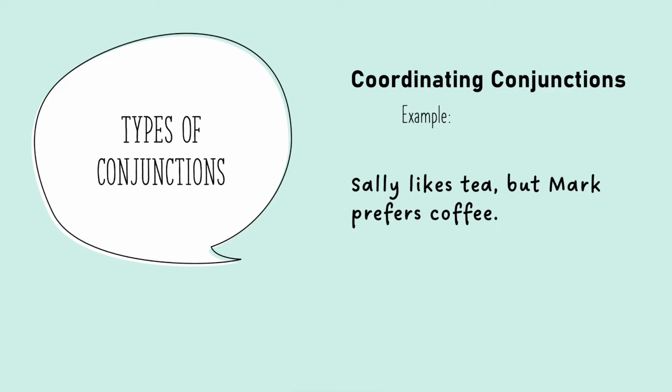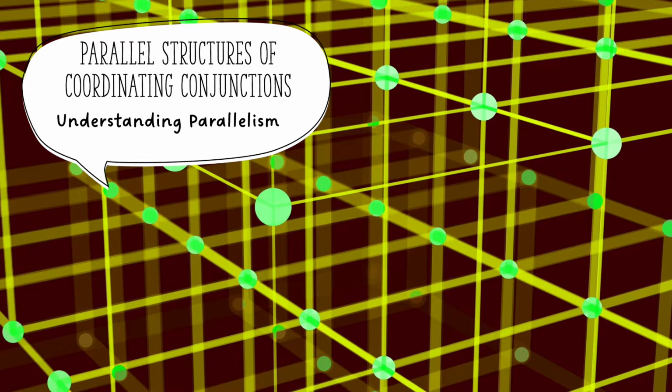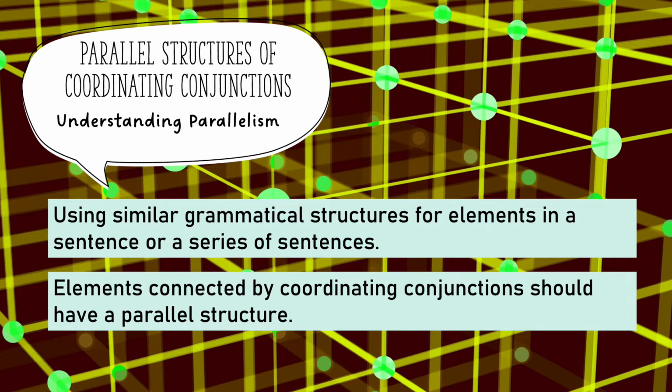Before I leave coordinating conjunctions, I need to discuss parallel structures when using coordinating conjunctions. I'll start with understanding parallelism. This involves using similar grammatical structures for elements in a sentence or a series of sentences. Elements connected by coordinating conjunctions should have a parallel structure. Notice the coordinating conjunctions in the following sentences.